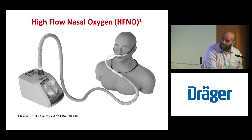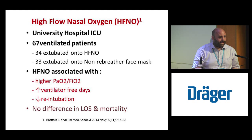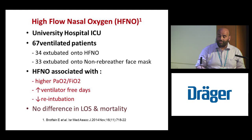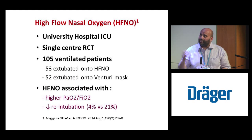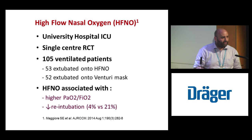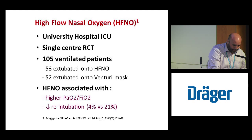In the last couple of years, there have only been two trials that have looked at this, and they were both single-centre and in university hospitals. This one is from Israel, with 63 patients on ICU, randomised to either high nasal flow or rebreathe mask. You got better oxygenation indices with high nasal flow oxygen, which is unsurprising, and more ventilator-free days and less intubation, but no difference in length of stay or mortality. This is another single-centre study from Italy, this time 105 patients looking at Venturi, with essentially the same results, but again no impact on mortality.